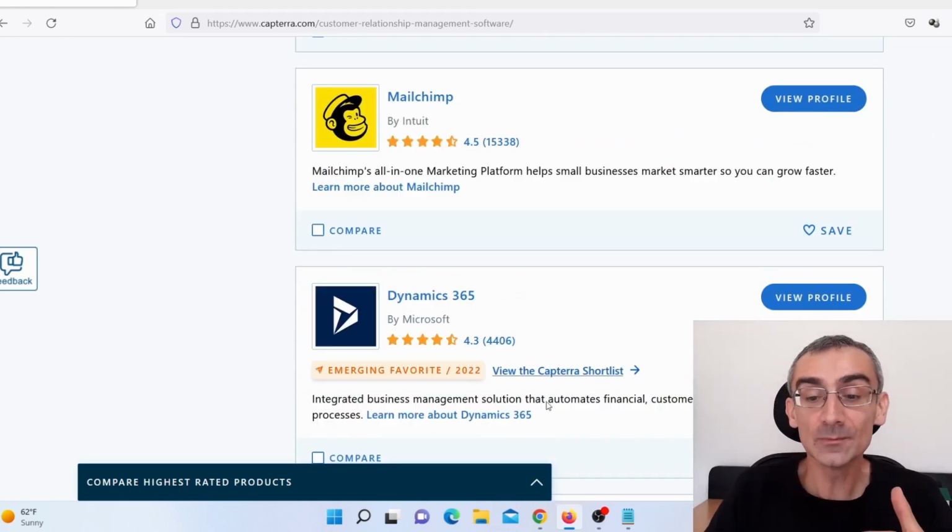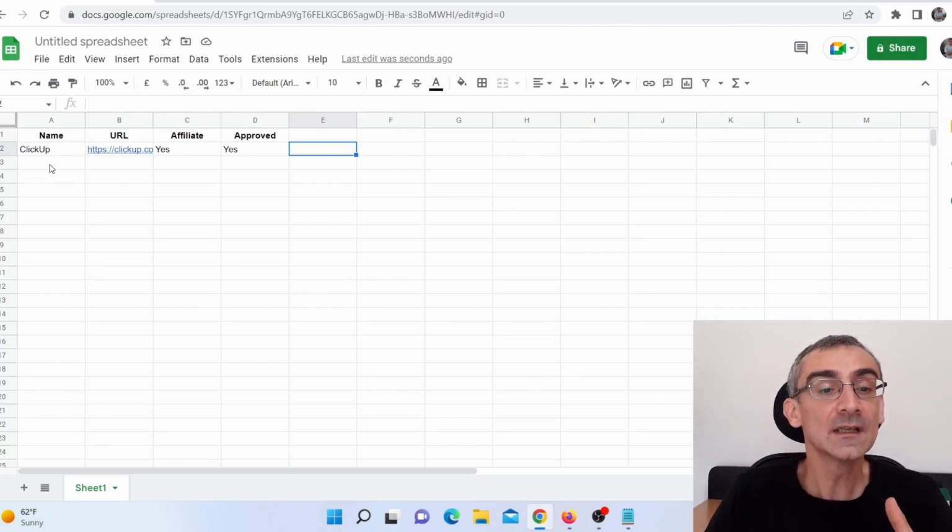And like I said, you need to make a Google Sheets list of the softwares that are available and softwares that do have an affiliate program and software where you are actually approved for affiliate program, and you need to add your affiliate links here and you need to start promoting those softwares.